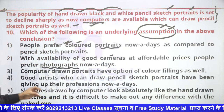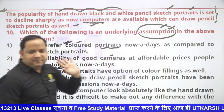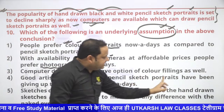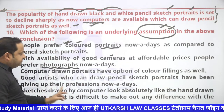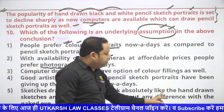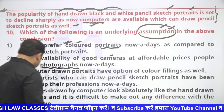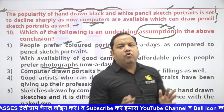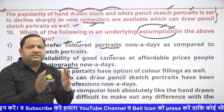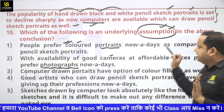Fine. Now third is computers drawn portraits have option of color filling as well. Okay. Now good artists who can draw pencil sketch portraits have been giving up their professions nowadays. And the last one is sketches drawn by computer look absolutely like the handwritten sketches, and it is difficult to make out any difference with the naked eye. So you all know what is hand-drawn sketches, and there is a difference between hand-drawn sketches and photographs which is taken by cameras.